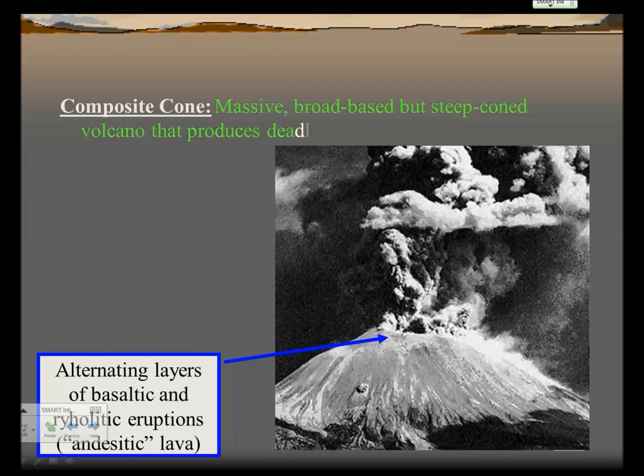All right, the last type of volcano, the composite cone. These guys are massive. Now they might not be as geographically large as the shield cones, but they are just imposing. They're broad-based, they have steep cones, and they produce the most deadly eruptions. You can think of it as alternating layers of basaltic and rhyolitic eruptions, the andesitic type lava. And so they have their times when they can build out a large base size, and then they have other eruptions which are very, very explosive.